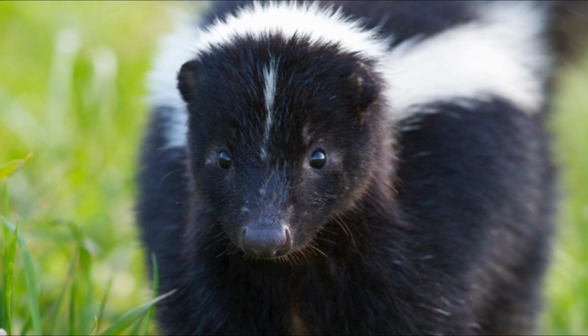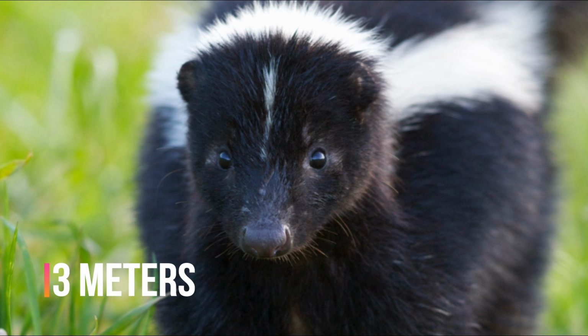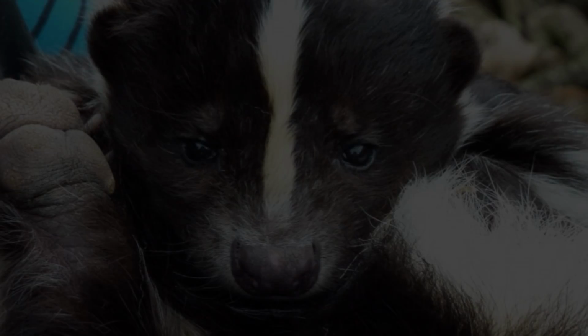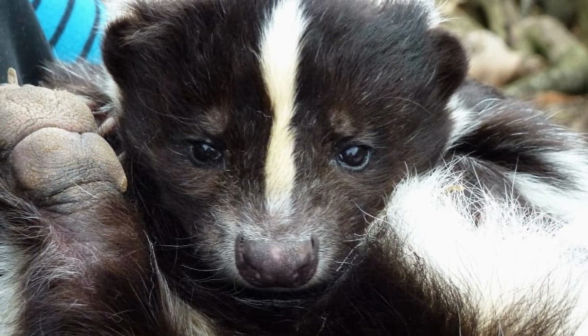Skunks generally have poor vision and can barely see objects that are more than 3 meters away. This predisposes them to high mortality on roads, as they do not see approaching vehicles until too late. They, however, possess excellent senses of smell and hearing.